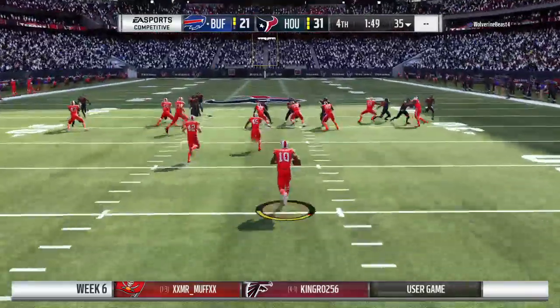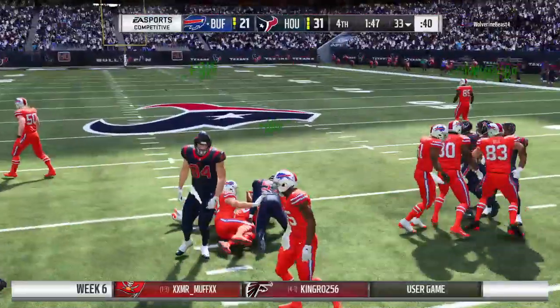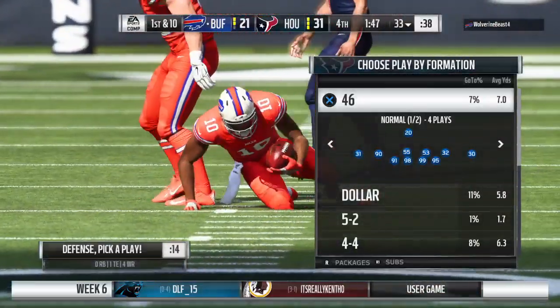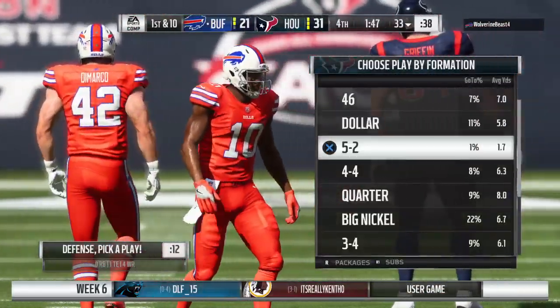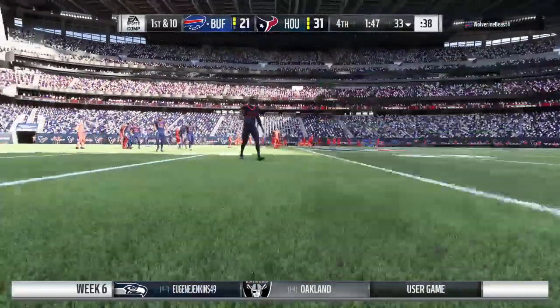Here's Thompson on the return. And a good effort on the return there. Gets him across the 30 to the 33-yard line. The Bills offense coming out, ready to take over. And the points, they have come fast and furious in this quarter.